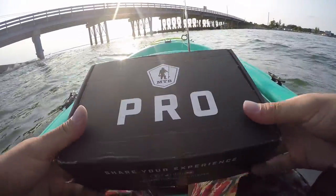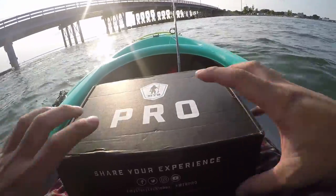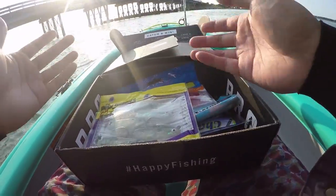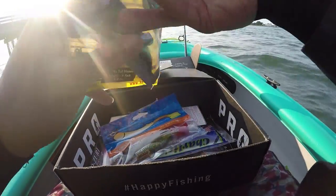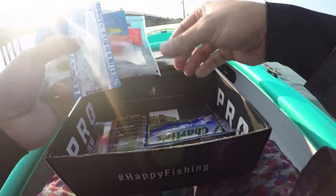What's up, everyone? Today we are in Southern Maryland fishing with the Inshore Mystery Tackle Box. Yeah! All right, let's take a look at this box. At first I was a little bit iffy if I should get the Inshore box or not, because I didn't know if the lures would work for my target species. But when I opened it, everything in here is the perfect size, and they would all work very well.